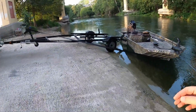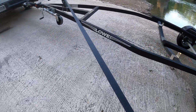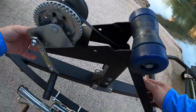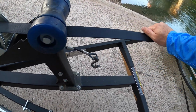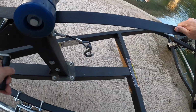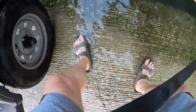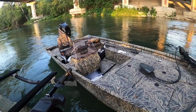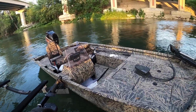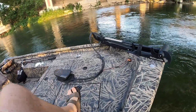Step one was getting the trailer out. Step two is getting the boat on the trailer. I'm not really sure how we're gonna make this dream a reality, but we're gonna give it a shot. I'm gonna have to go and loosen that up a little bit, because I don't think I can get the right angle here.